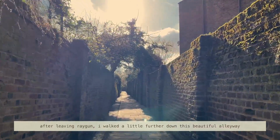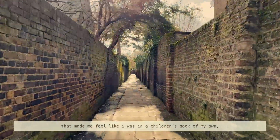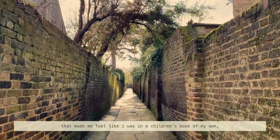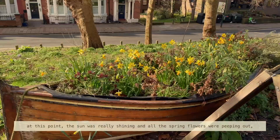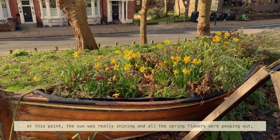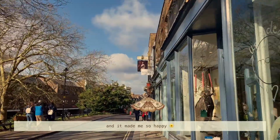After leaving Raygun, I walked a little further down this beautiful alleyway that made me feel like I was in a children's book of my own before arriving at Books on the Rise. At this point, the sun was really shining and all the spring flowers were peeping out, and it made me so happy.